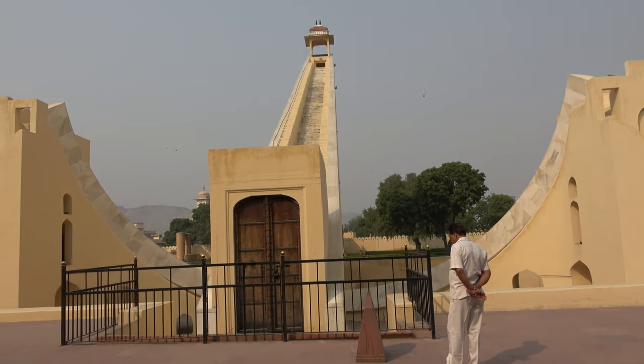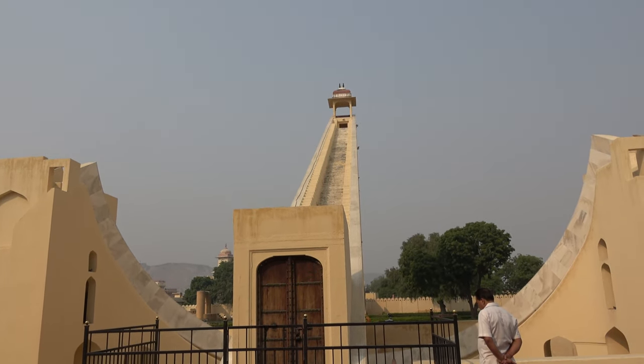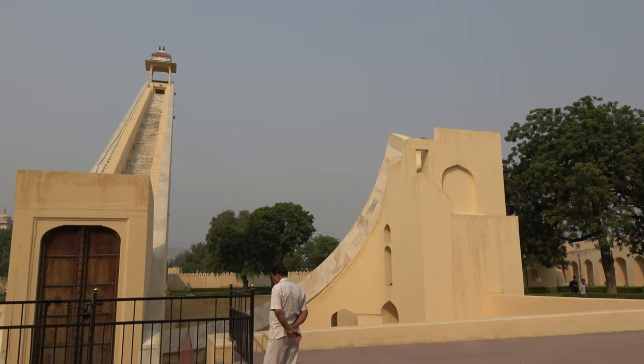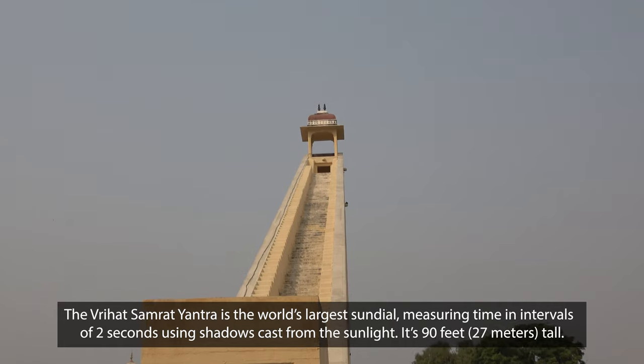And that works with an accuracy of 2 seconds. This is the biggest sundial on Earth. Exactly. Wow. Within 2 seconds, that's pretty accurate. It's been certified by the Guinness Book for its size and accuracy. Beautiful. You see the shadow of the wall falling on the screen, and it gives it that.